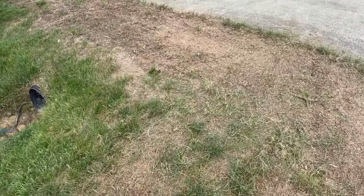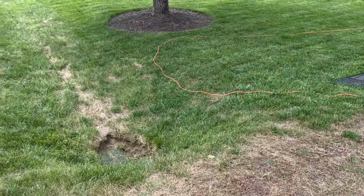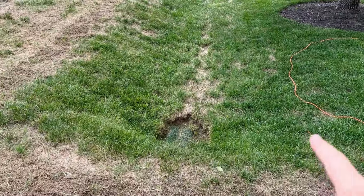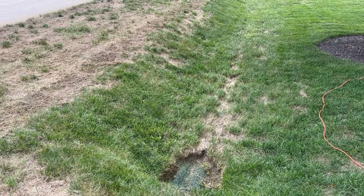So I'm going to work myself through this. I'm not going to do all this on camera, but I'll show you the results as we go through the week. Like down here, I don't even know if I'm going to mess with it. I'll probably just take a rake to some of this down here. Whatever pulls up, we throw in the woods. That's kind of what I'm doing.